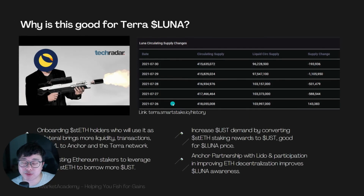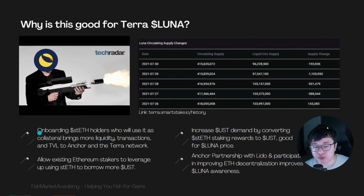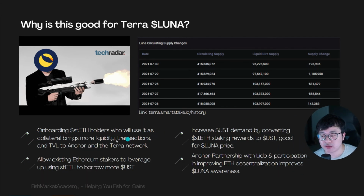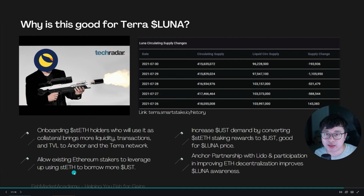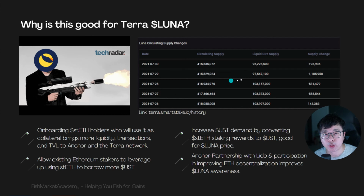Okay, so why is this good for Terra Luna? If you onboard more staked ETH holders, right, they will actually use it as collateral to bring more liquidity, transactions, and TVL to the entire Anchor and Terra network. And the people who are actually borrowing against their staked ETH, or in this case their bonded ETH, will want to get more UST, and this results in more Luna being burned, because the more demand for UST, right, UST price goes up, Luna gets burned.